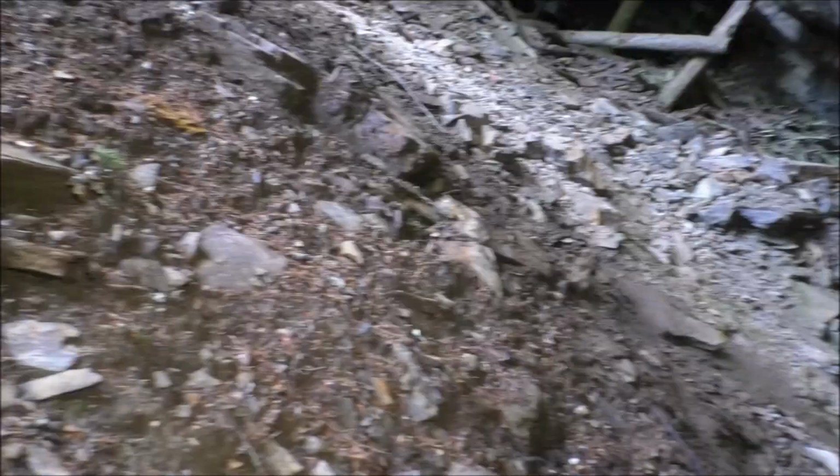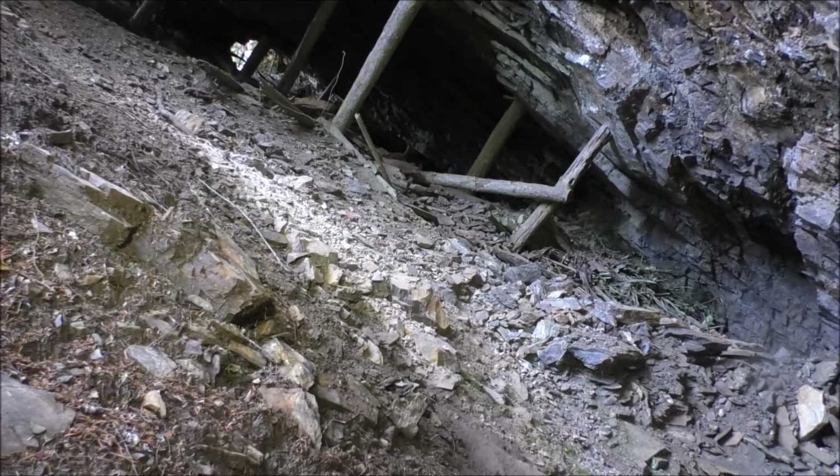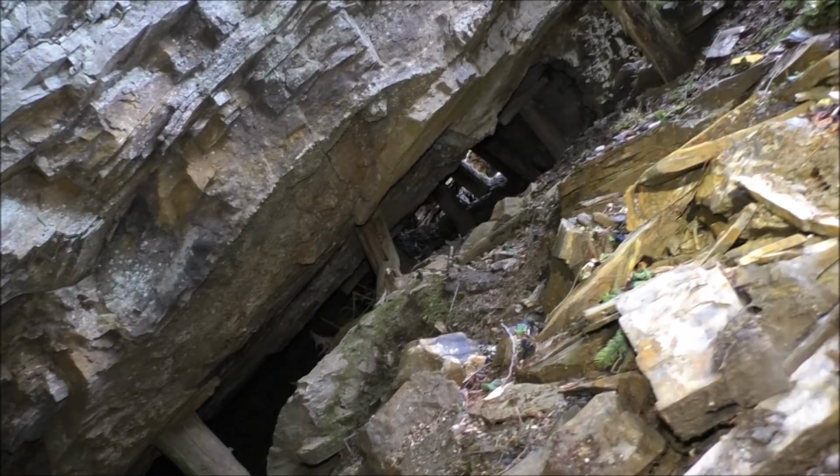Let's see, we gotta go two different ways. We're gonna go to the right and to the left. Oh, there's another right there. You wanna have a look there and I'll go this hole? No, there must be another, because I can see. Yeah, there's another entrance there, okay. So there's no point going down there. No. But I'll have a look here.